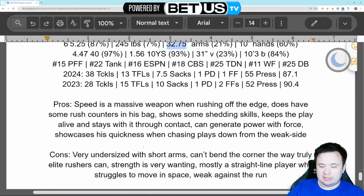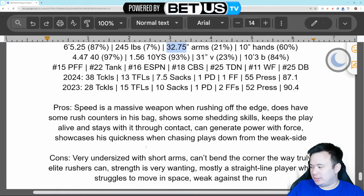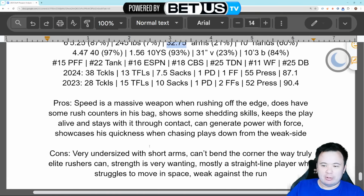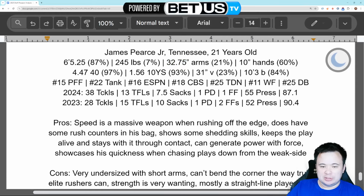He doesn't move well in space. He doesn't move unexpectedly. He doesn't have reactive athleticism. He's a straight line athlete for the most part. So there's a lot lacking here for me after the burst off the edge. And the burst off the edge is remarkable, but after really having a chance to look at this, I wasn't that into it.